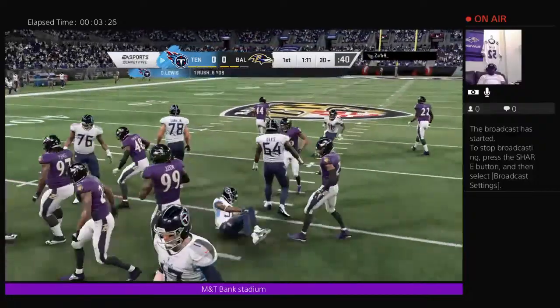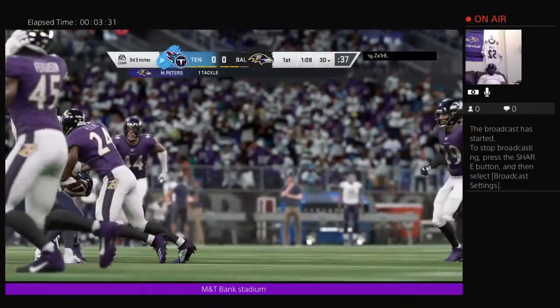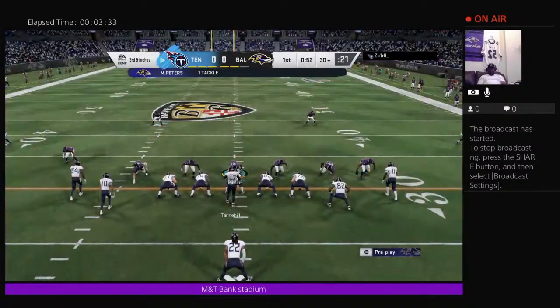They'll be brought down on the 30-yard line after a gain of 6. A quick burst there, and he nicely bit off a pretty decent gain.